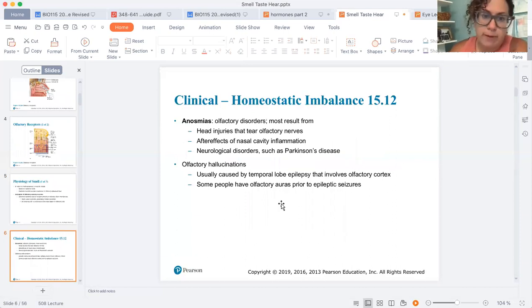So we're hearing a lot about this in COVID, that there's anosmia, which means that you cannot smell. Sometimes this is due to head injuries where you actually injure the olfactory nerves themselves. Sometimes there's a lot of inflammation. So we know by our research on COVID this week, or next two weeks, that it is actually an inflammation of small vessels. That makes a lot of sense. And then certain neurological disorders like Parkinson's disease can have this.